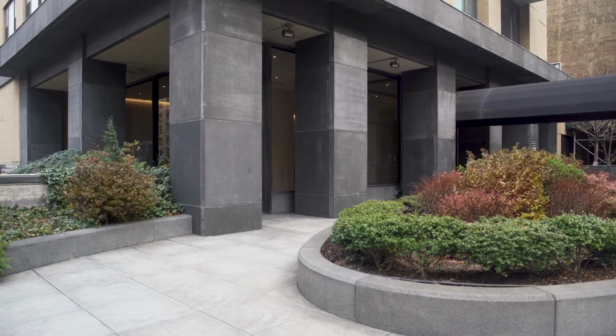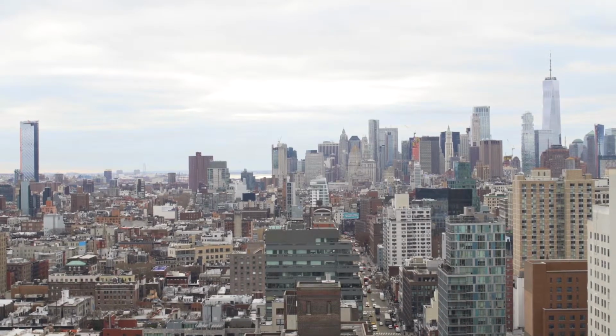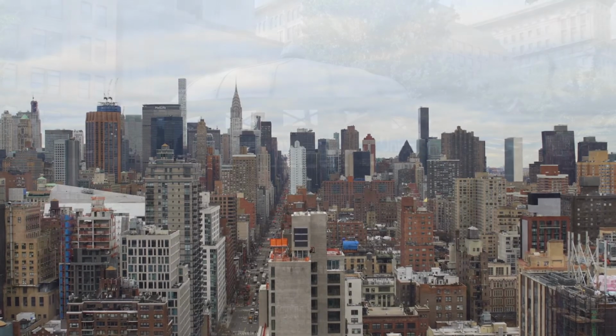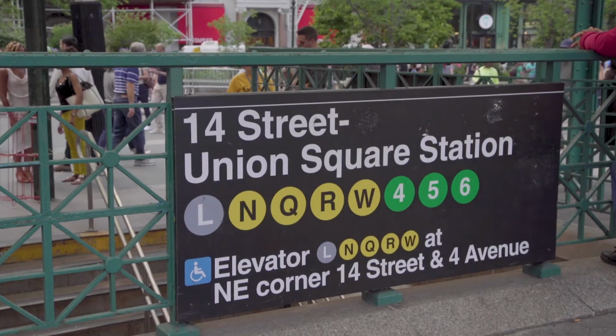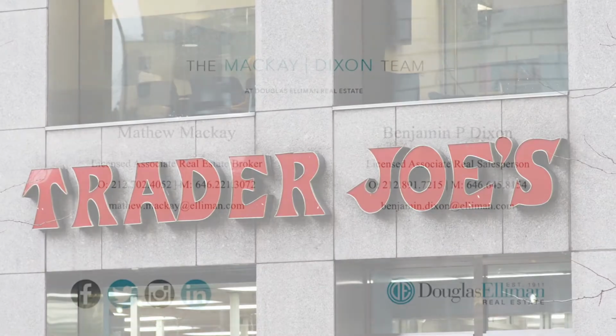The cooperative features a health club, roof deck, bike room, and on-site garage, as well as newly renovated lobby and hallways. Make apartment 20A your new home today and enjoy easy access to transportation at Union Square Station, as well as incredible restaurants and shopping nearby at Whole Foods and Trader Joe's.